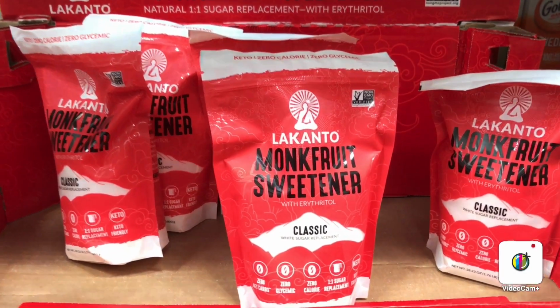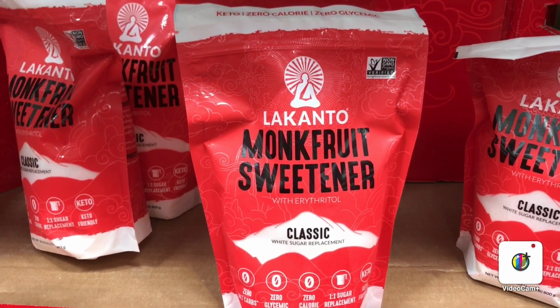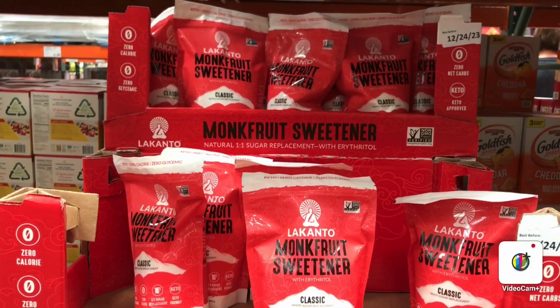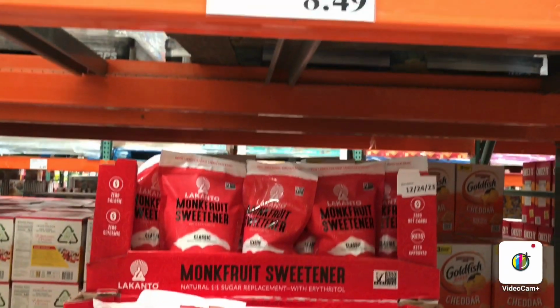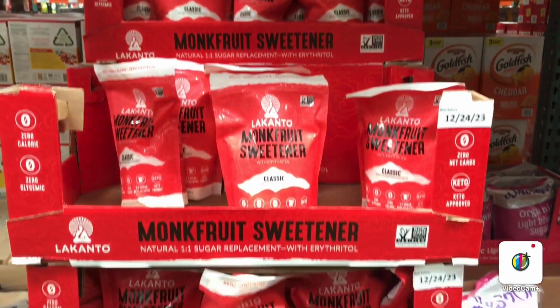This monk fruit sweetener is from another Costco. This is a white one, which is the classic one. The price here at Costco is $8.49. This one's a little bit cheaper than the golden one.